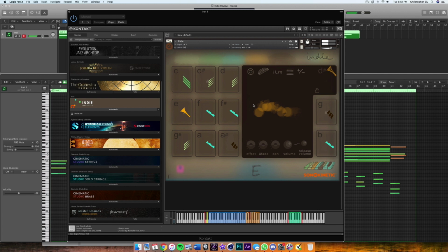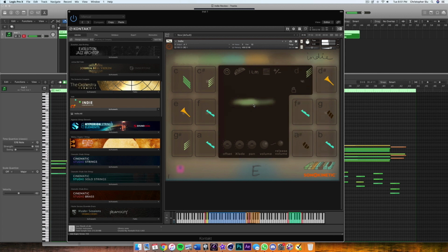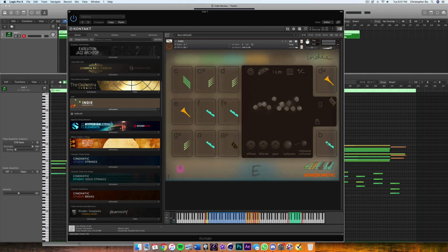Let's add in one more phrase here. Let's try the D. All right, I'll be honest, I could listen to that all day. So as you can see, each of these has a visual representation of the phrase that's being played.